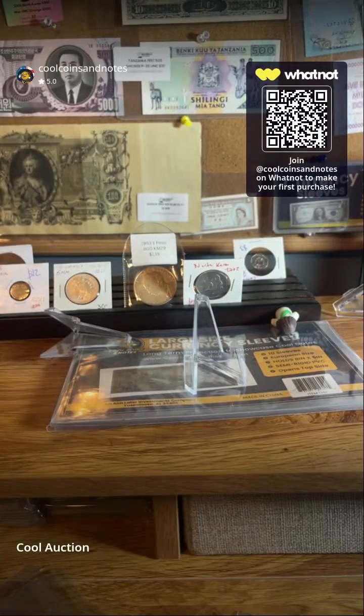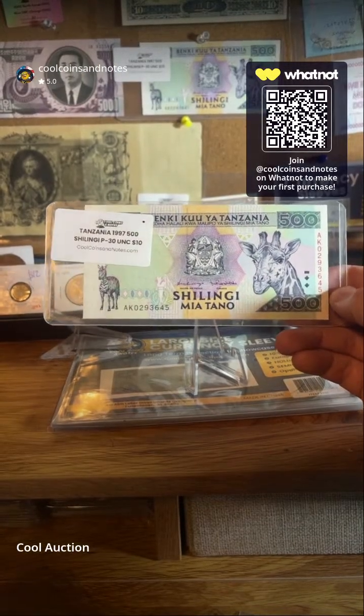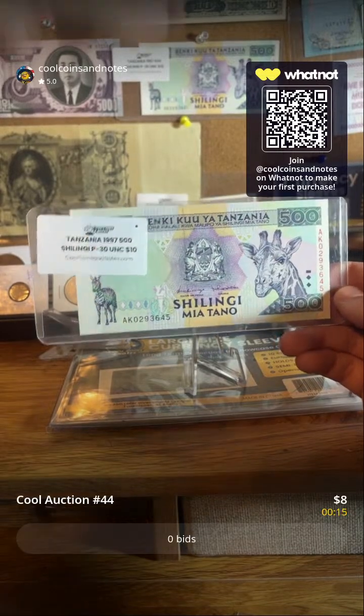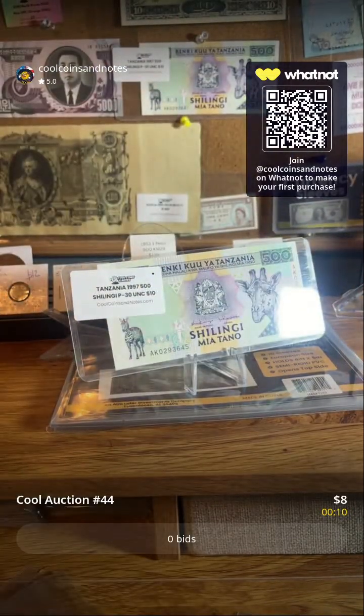All right. Next up. Let's do the giraffe. Haven't seen this one in a while. 97. 500 shillings. Tanzania.